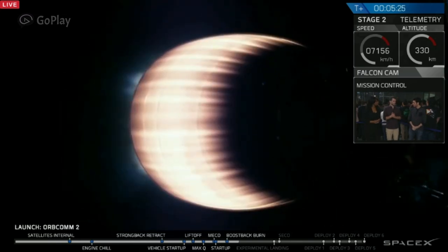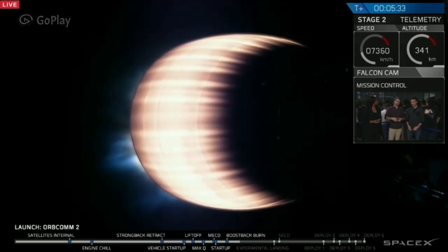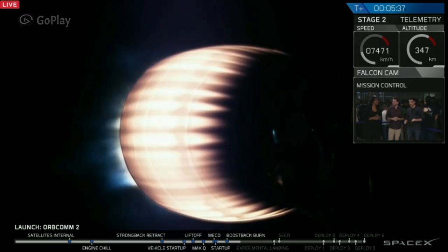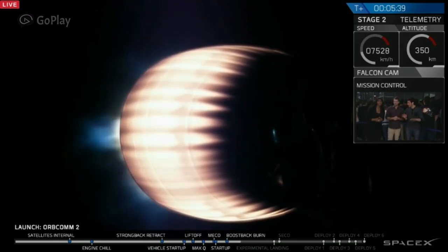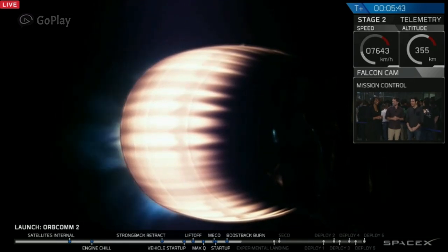So far, so good. Yeah, that boostback burn is going to go on for about 30 seconds, and then it's going to cut off. We're going to flip the stage back around, and as we enter that atmosphere, those grid fins are going to pop out and start the guidance through the atmosphere. And so we're about 4 minutes away from when it would touch down, right? Exactly, okay. Yes, about 4 minutes away.